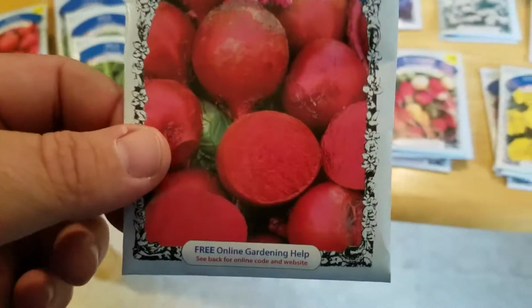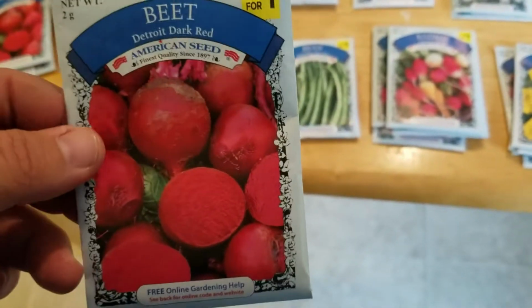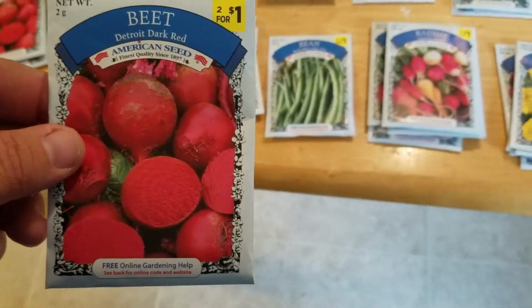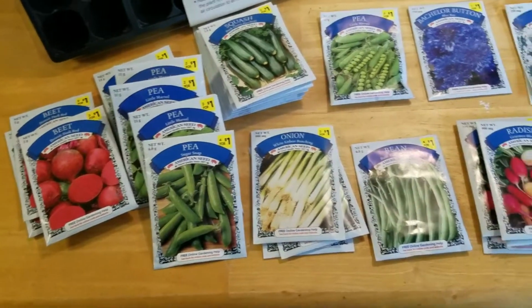And I've always had really good success with them. And they've tasted fine. And I'm still alive, so I don't have any extra things wrong with me. But these seeds have worked out great for me in the past. So I picked up a few of these today.